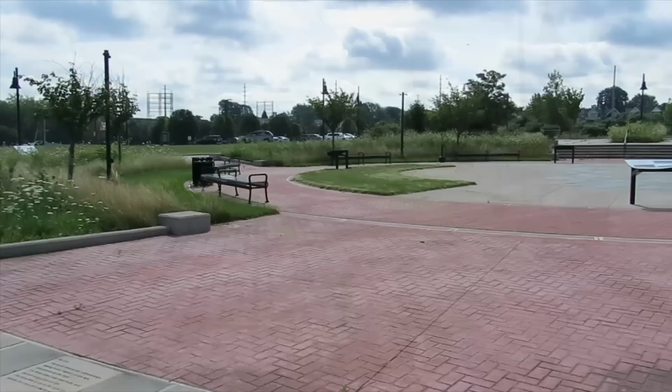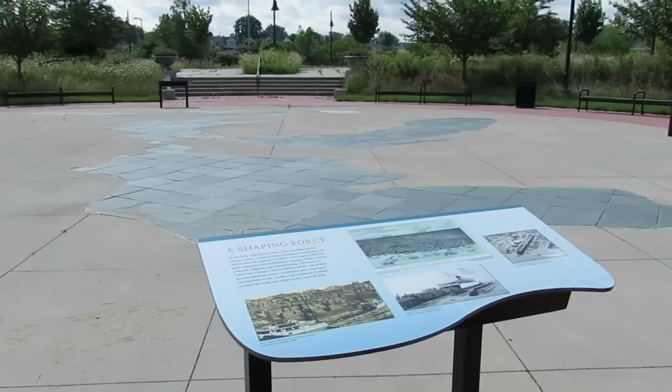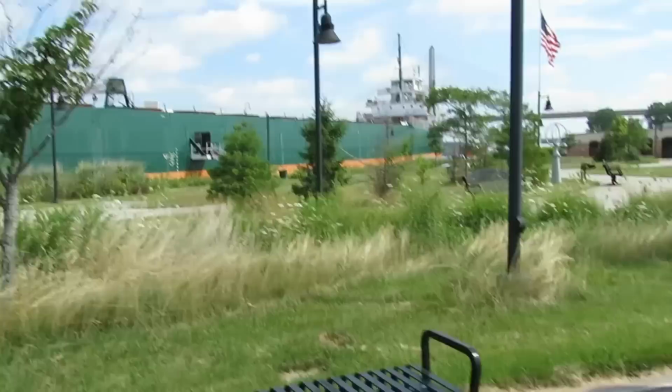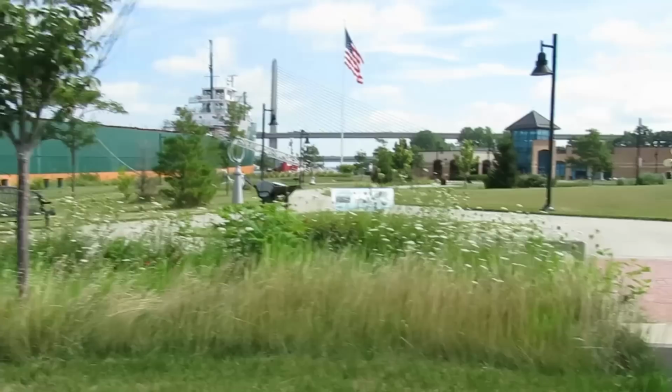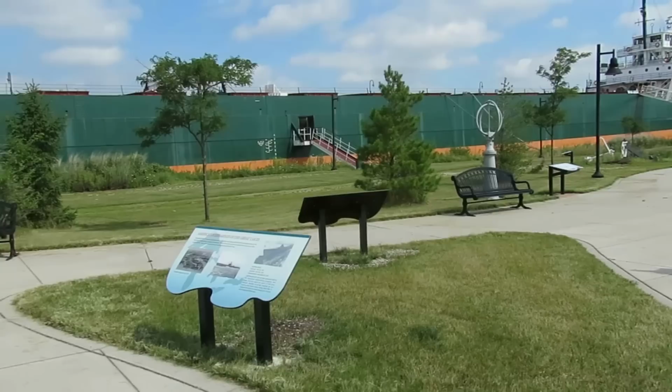It's a nice setting here. Even though it's generally pretty industrial right around here, they've done a nice job in this immediate area, prettying it up, making it more than just a boat tied along the pier or the dock or whatever. This isn't even really a dock. They have a sign there talking a little bit about submarines of the Great Lakes.